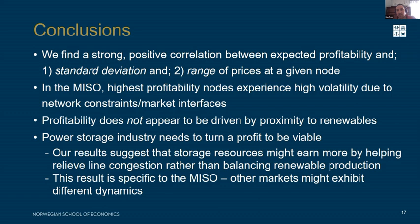So the risk of things changing, the risk of so-called storage cannibalization, that sort of thing, it's real. So those are things that you have to very, very carefully take into consideration if you want to jump into this market.